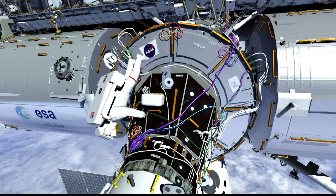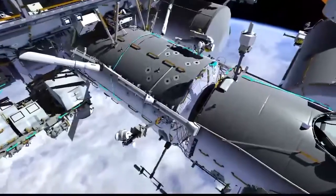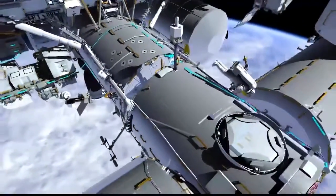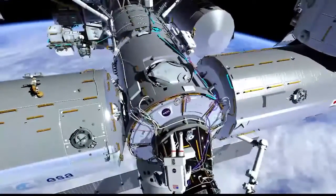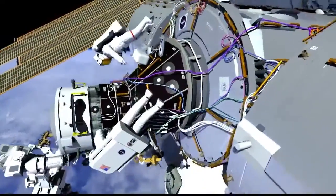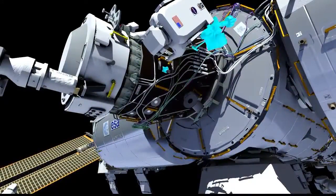In the meantime, Kate begins her translation. She's going to translate up over the top of the lab, and then forward onto the node 2, and finally forward onto the PMA2, where she translates down toward the nadir side and locates the socket where her foot restraint will go, or worksite interface.